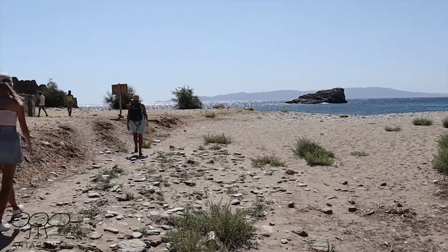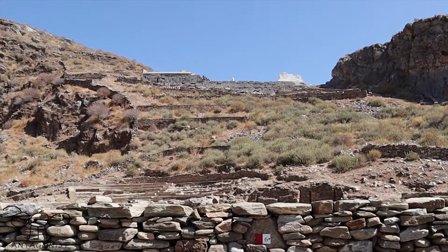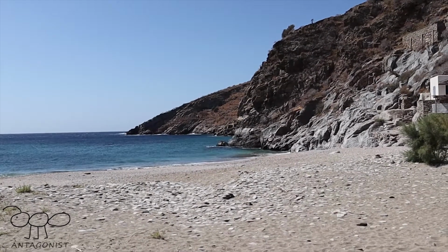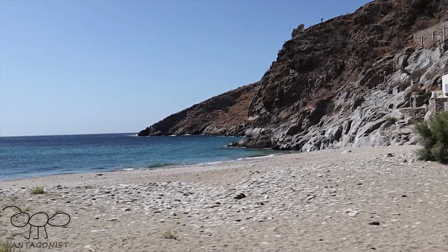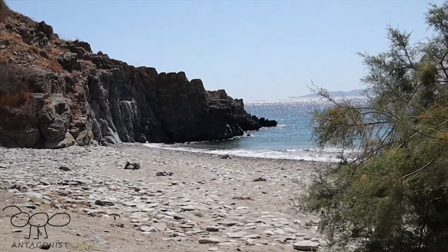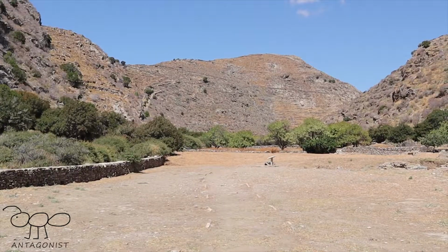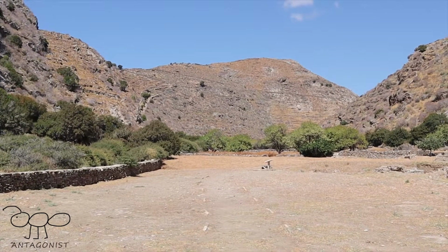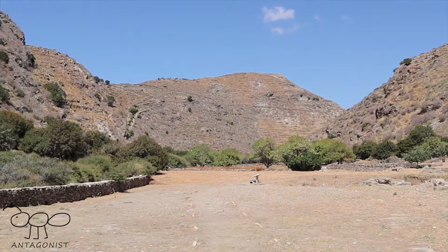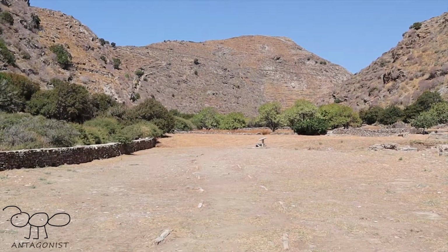Well, we made it. Finally down onto the beach. Temple up on the hill. Well, that was worth the walk down, wasn't it? Stunning. And because there's no road down to it at the moment, it's not been spoilt. Looking back up the hill where we just came from, you can see the walls on the left hand side snaking their way up. 2,000 feet of climb to go back up.